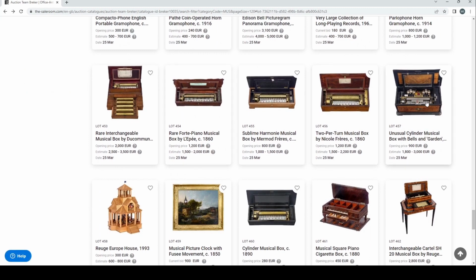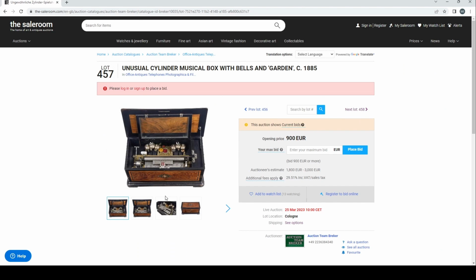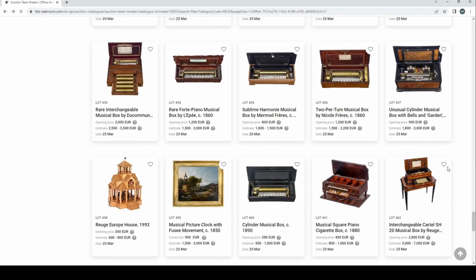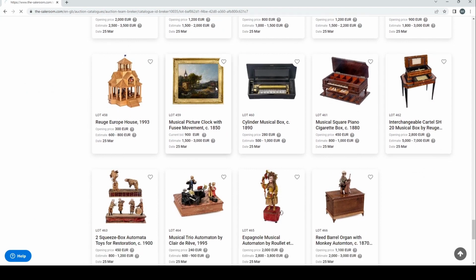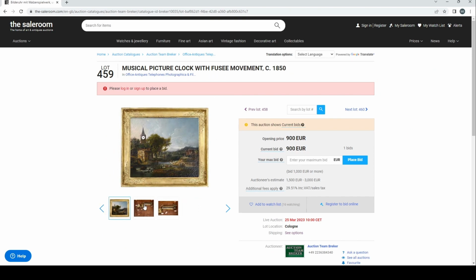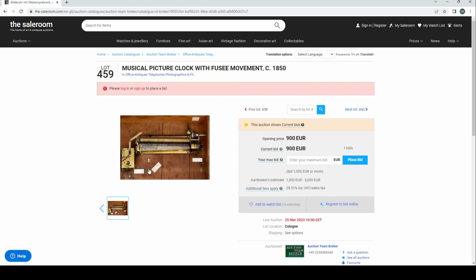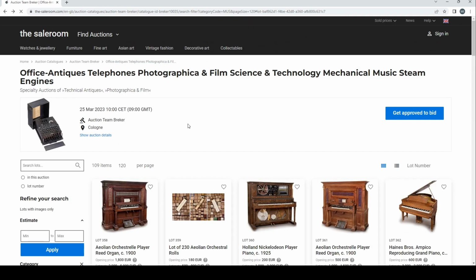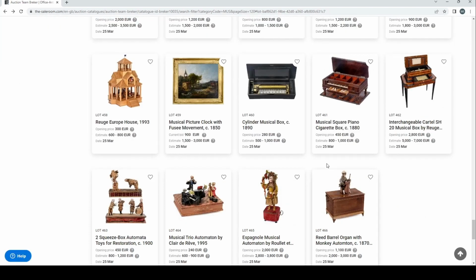Some interesting musical boxes here. This one's curious. Unusual cylinder musical box with bells and garden. Oh yeah, we can see there's a few bells in a garden, so that's unusual. Let's see what else we've got here. This is pretty bizarre. A musical picture clock with fusee movement. I've never seen anything quite like that before, I must admit. Never seen a musical clock painting, so that's a first on my list, but nevertheless pretty cool, and definitely not against it. Cylinder musical box there, musical square piano cigarette box, interchangeable cartel musical box there.